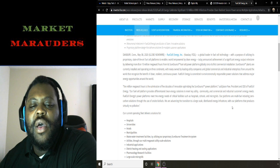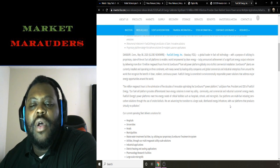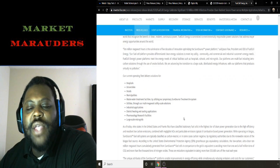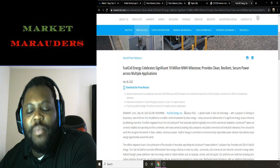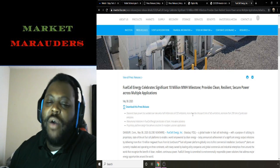We're advancing the transition to a large-scale distributed energy infrastructure with our platforms that produce virtually no pollution. So it just basically explains all the things they're used for: hotels, universities, hospitals, wastewater treatment, large scale microgrids. Very interesting technology. Zero emissions. Definitely something that I can see a lot of big companies adopting in the future, as more projects and stuff come out.